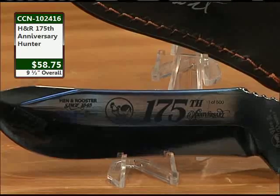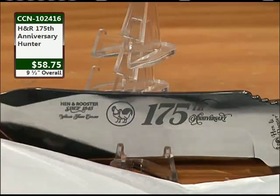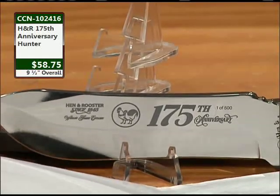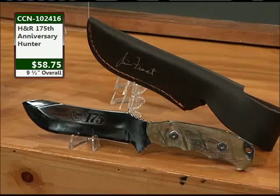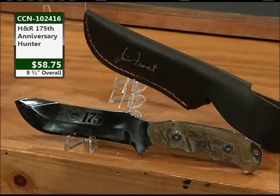And sometimes we have to work a little magic with our lighting. Gage is tilting that forward. There you go. Now you can see that. Hen and Rooster. Good job. So, item number on the Hen and Rooster, 102416.